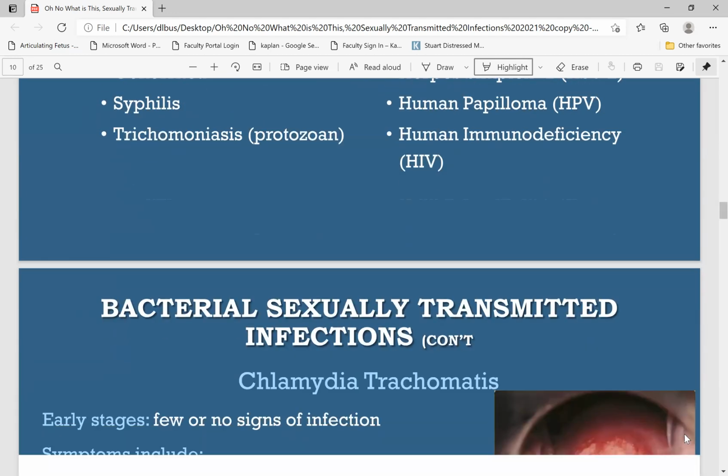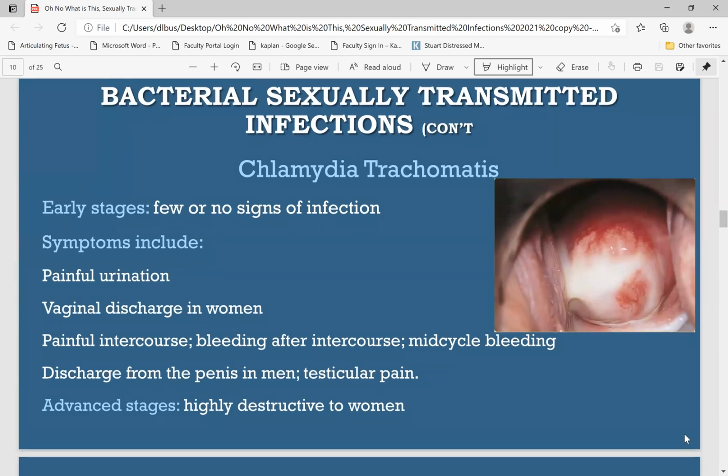So let's look at chlamydia. Chlamydia trachomatis, we just call it chlamydia in the healthcare world. This is more common in sexually active women, ages 14 to 24 years. It's caused by the bacteria Chlamydia trachomatis. It's spread through vaginal, oral, and anal sex, and it can be spread from the pregnant woman to the baby during delivery. And we do treat the baby with eye ointment to prevent infection in the eye.